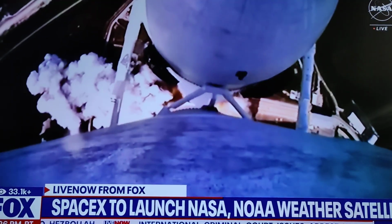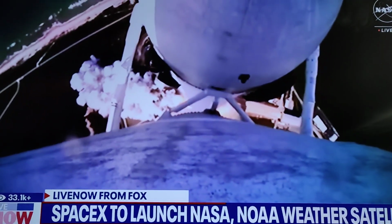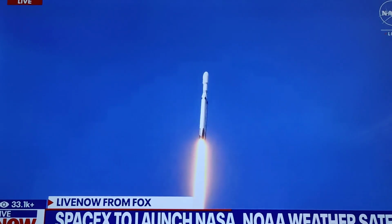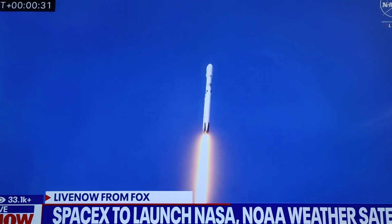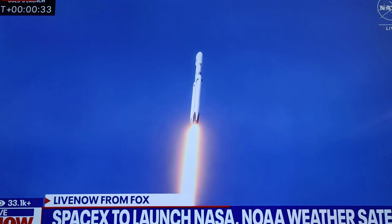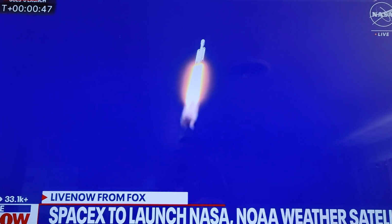Engines nominal. Looking good as you see the Falcon Heavy soaring towards the heavens. All 27 engines powerfully lifting GOES-U on its trajectory and ascent into space. Beautiful shot as we track the rocket from the ground here. Telemetry nominal.